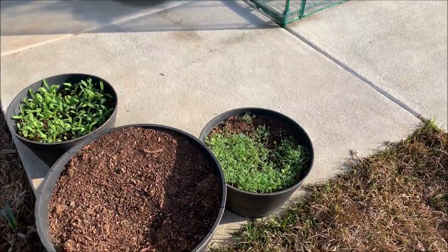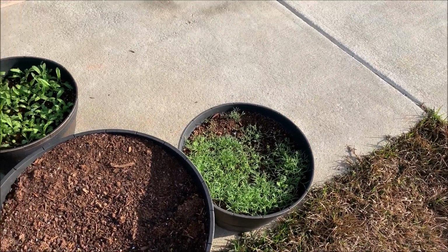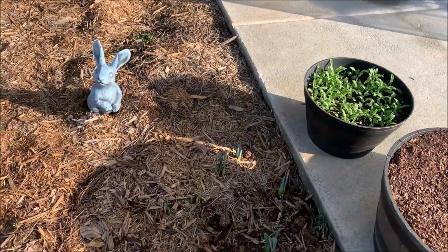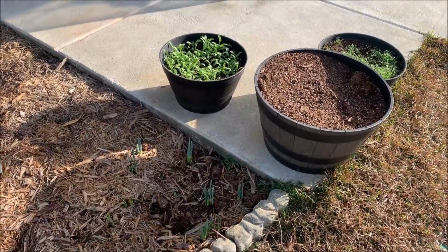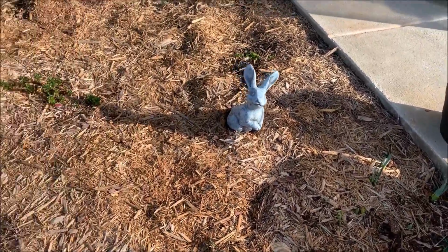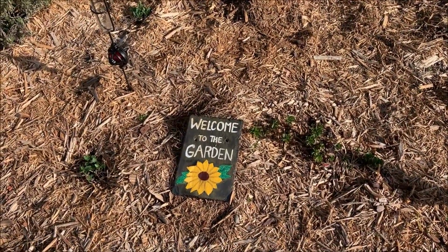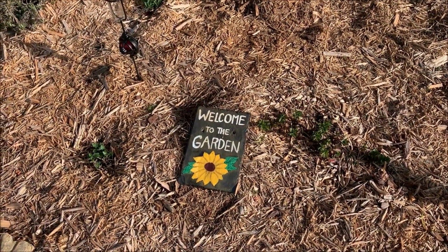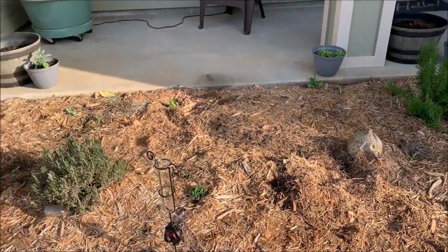Those flowers are growing great. I have a feeling after the sun this morning and the rain this afternoon, and it being sunny tomorrow, they're gonna grow a lot. Those are doing great. I finished my little sign on my slate. Everything else is looking good.